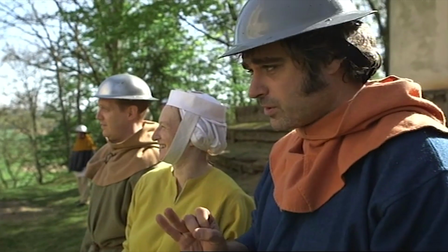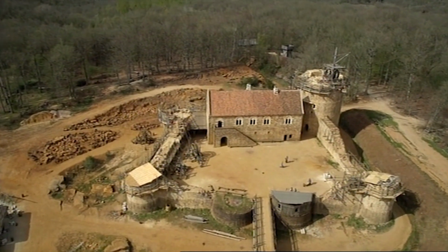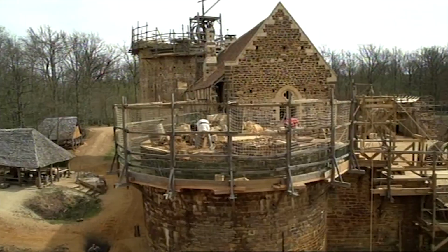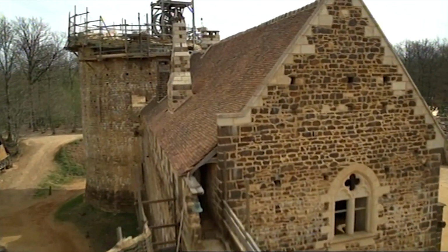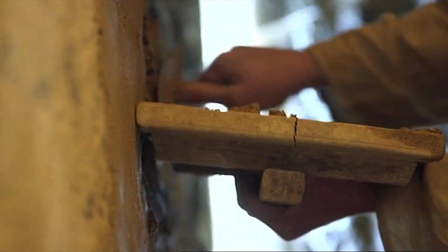3, 2, 1, tirez! Here in the Burgundy region of France is Getalong Castle, the world's biggest archaeological experiment. A 25-year project to build a castle from scratch, using the same tools, techniques, and materials available in the 13th century.